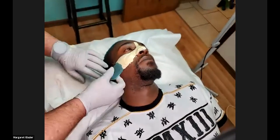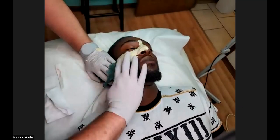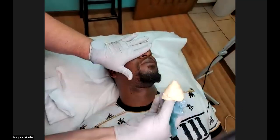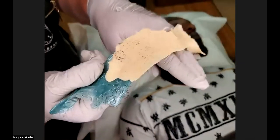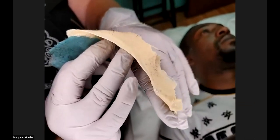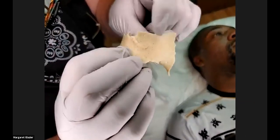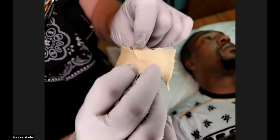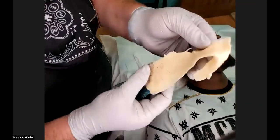Okay, close your eyes. And you're just going to wait till it's not tacky. And off it comes in one full pull. And look at that. That's amazing. You can look at all the hair that was on his cheek and across his nose. See, this is where his nose was right here. And there are a lot of blackheads in there. Do you see that? And so it's great for exfoliation as well.